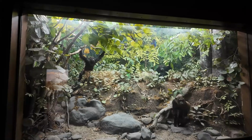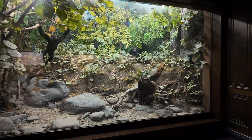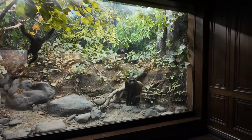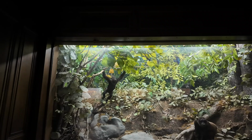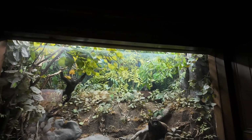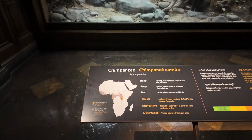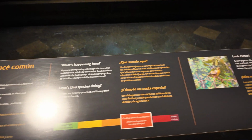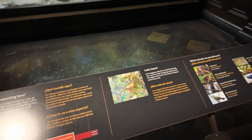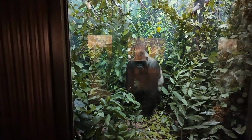Little chimpanzees swinging from the tree and chilling with a little baby. Really nice how they set everything up. Even threw some birds in there in the back. They have some chimpanzee facts, where they're found, what's going on with them in the wild. Again, the glare on there is just crazy. You can't really see it very well because of the light in here. Kind of Western gorilla.